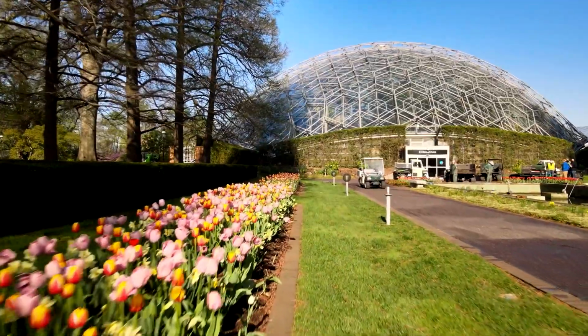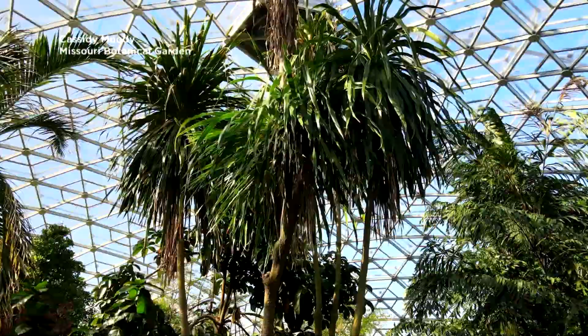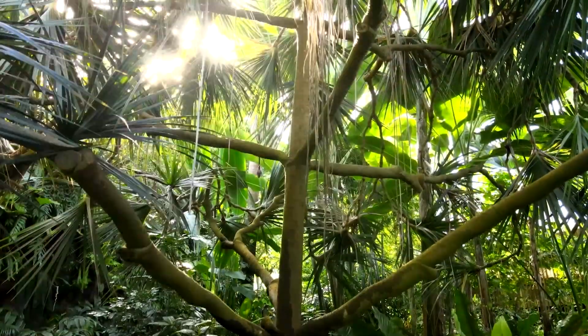Perhaps the most iconic building at the garden is the Climatron. It has 1,400 different plant species in a tropical rainforest setting. And it's nice and toasty on a chilly day.